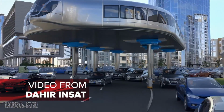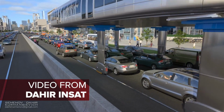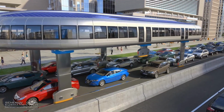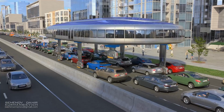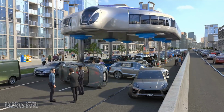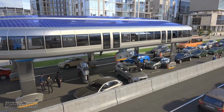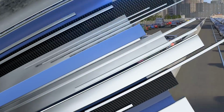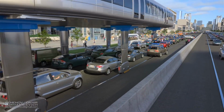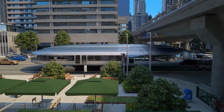Now, a concept which has come to light is this from Dahir Insat, which is quite a bit more advanced than those rubber strips inside of tram tracks, and I'm not sure if it would ease congestion or not. And personally, I don't think I would like to cycle in amongst all of that. Yeah, it looks a bit scary. Yeah. I mean, it's still pretty cool, but I dread to think how much it costs. If those rubber inserts are costing a fortune, then yeah, it looks like it'll be prohibitively expensive. Probably even see flying cars before we see that.